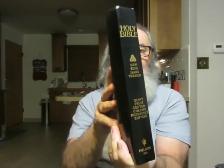I also bought this a couple of years ago. This is a Holy Bible, New King James Version, giant print, center column reference edition. This is a Nelson. So I got this too when my eyes were going bad. I keep this in my main study.